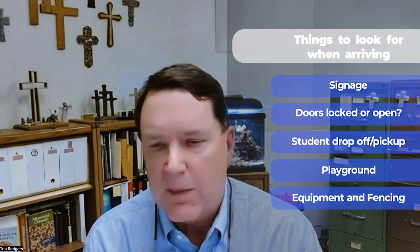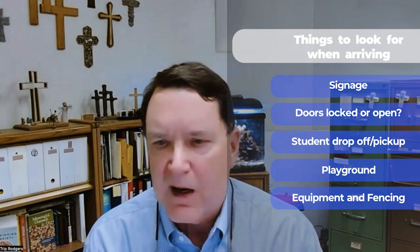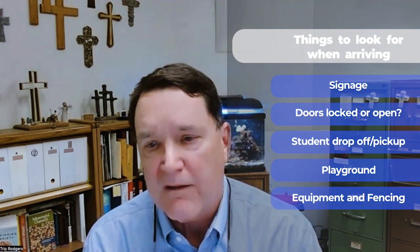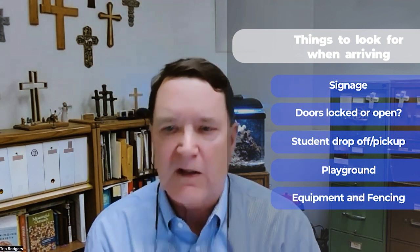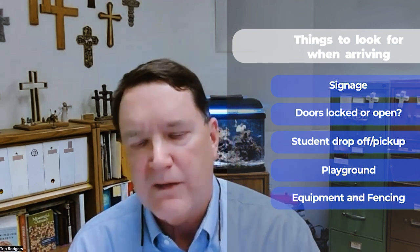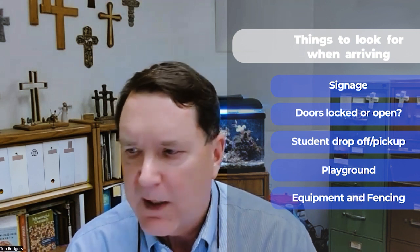The other area is the playground. Now, as you look at the playground, are the students safe out on the playground? Do cars have access to the playground? Or is there adequate fencing that is around the playground to prevent unwanted visitors from coming into the playground? Also within the playground, is the equipment well maintained? Is the ground surface adequately developed and prepared for the students to provide a safe fall zone?